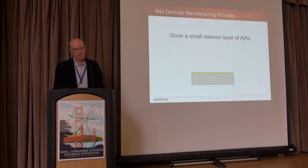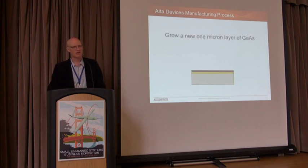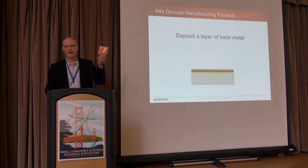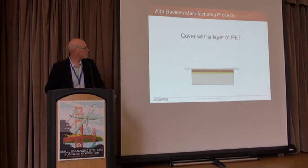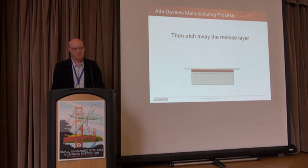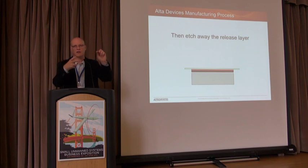So we take advantage of that by growing this very thin layer of aluminum arsenide, and then we grow our 1 micron solar cell on top of that. And then we put down the back metal so it's fully connected on the back at that step. And then we put a plastic on it. The same plastic that's on it now is what happens in the manufacturing process. Then it just goes into a wet etch step that etches away that yellow layer of aluminum arsenide, and it separates the solar cell from the underlying wafer.